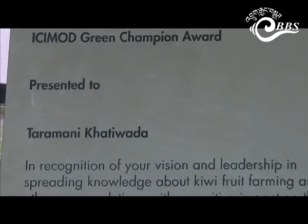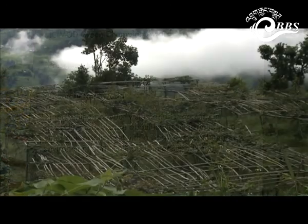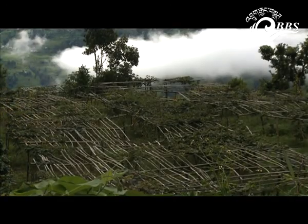In 2012, ICIMOD awarded him a Green Champion Award for promoting kiwi farming and other green techniques of Knowledge Park in Ilam.